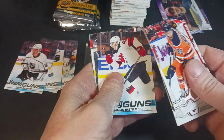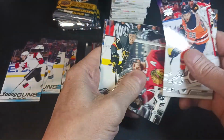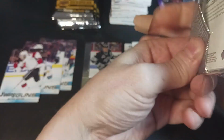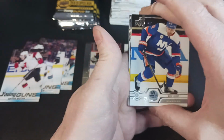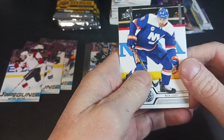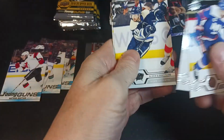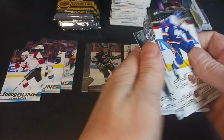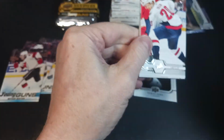Kovalchuk. Nathan Bastian. Just like there's a Jack Hughes still in this box, right? Maybe? I don't know. Five out of the six have been pulled, and I'm not really seeing any Hall of Fame. Let's just say none of these Young Guns are what you call varsity athletes. That's my Sopranos reference. Thomas Hurdle. They probably all were varsity athletes, or could have been, but I'm just saying. None of these guys had the makings of a varsity athlete.